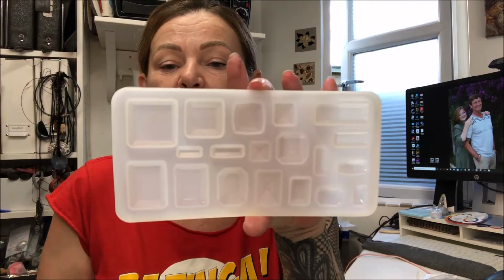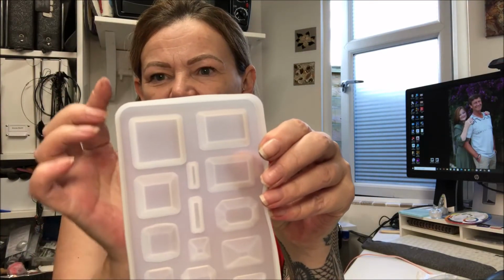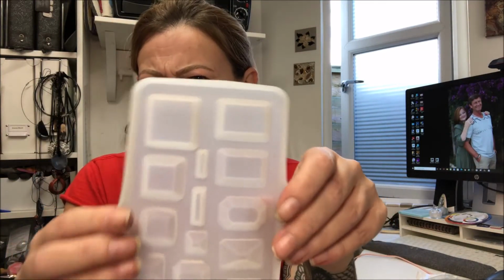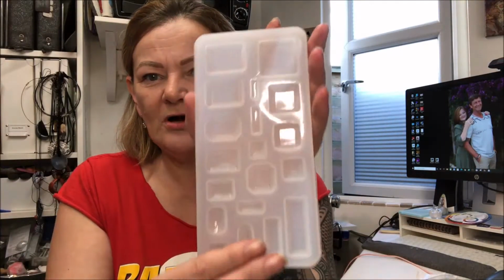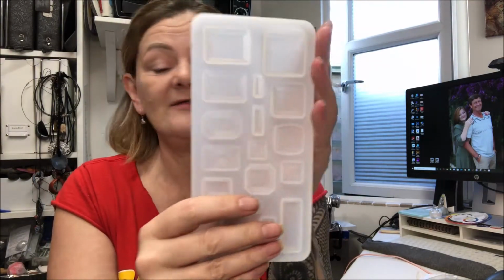So yeah, anyway, I got these squares, and I don't know if you can make it out, oh yeah, you can that way. Can you see? They've not got straight sides. They slide slightly in, so they're not a perfect straight edge. They're almost like a gem, faceted, that's the word. They look more faceted. So yeah, they're really lovely. So you've got quite a lot of squares, some rectangles, some thinner pieces here which would make nice little drops for earrings.